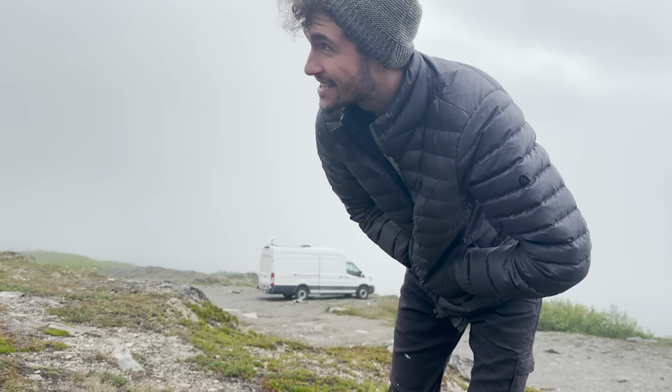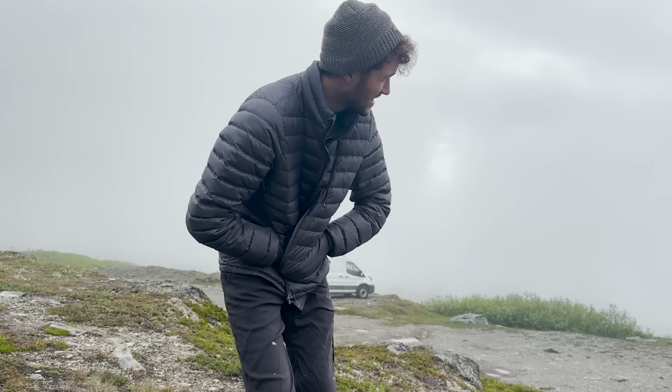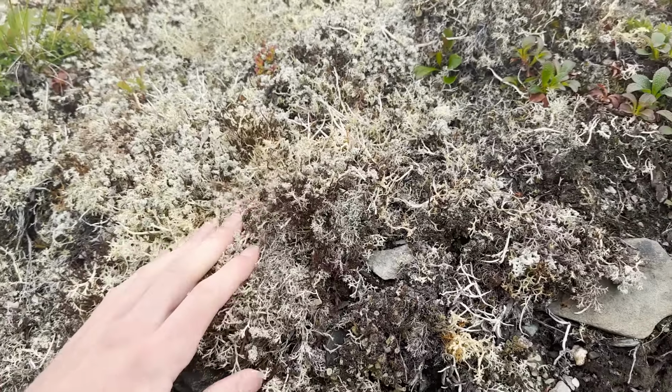The storm went by, just seems to have left a bunch of beautiful fog. It is pretty amazing that up here I'm only 2,000 feet above sea level, and yet in Alaska that's way above the tree line. So all we have left are some shrubs, lichen, and grasses.